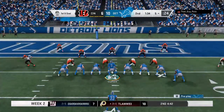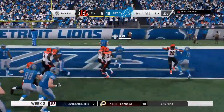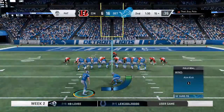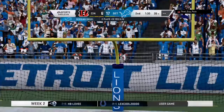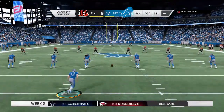Right after the turnover, they come out throwing. And that means it's a sudden change situation. And he is into the end zone. Touchdown, Detroit. Kerryon Johnson, his 2nd touchdown on the season. And the Lions are able to extend their lead. The extra point splits the uprights, and that pushes the lead up to 11.